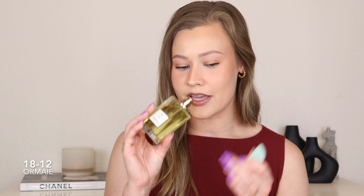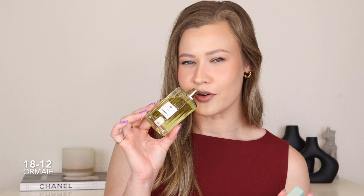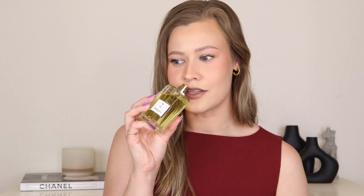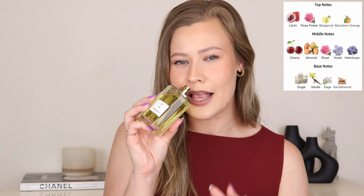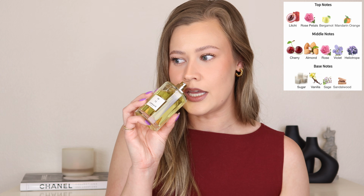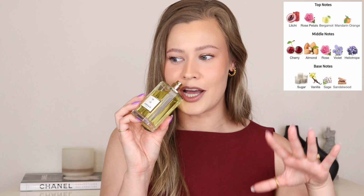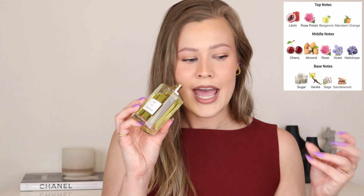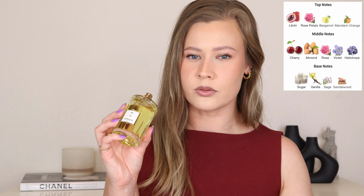Next up is Ormaie 1812. This is a very niche style fragrance and screams Parisian perfumery. It's definitely got an interesting duality for me because on one hand, I smell a rose scented vintage makeup powder element, and then on the other hand, I get this very bright, juicy, tart, youthful, fruity character, and that's coming in from a tart cherry and lychee, and it has a bit of a candied quality to it, a little bit candied and then also juicy fruity.